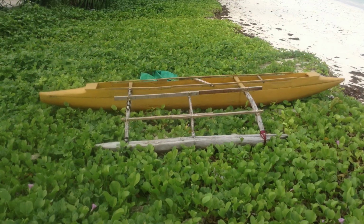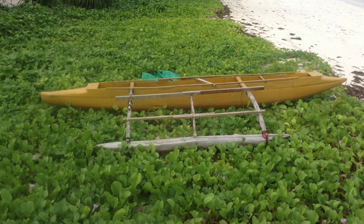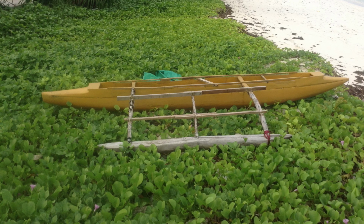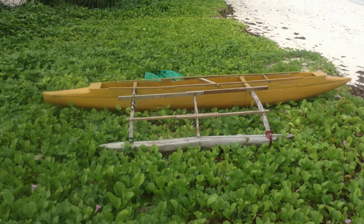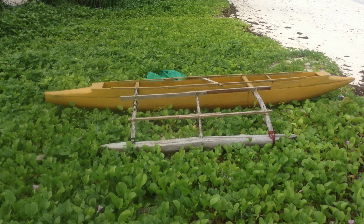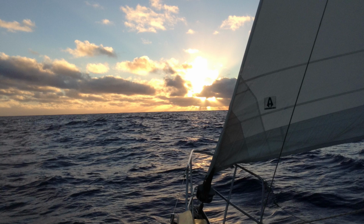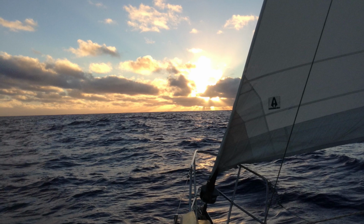This is a small canoe that's used for inter-island travel in Tuvalu with an outrigger on the side. And these are used by most of the people in the South Pacific and the North Pacific for that matter. And they're made completely by hand. But eventually it was time to leave Tuvalu to go to the next group of islands called Kiribati.